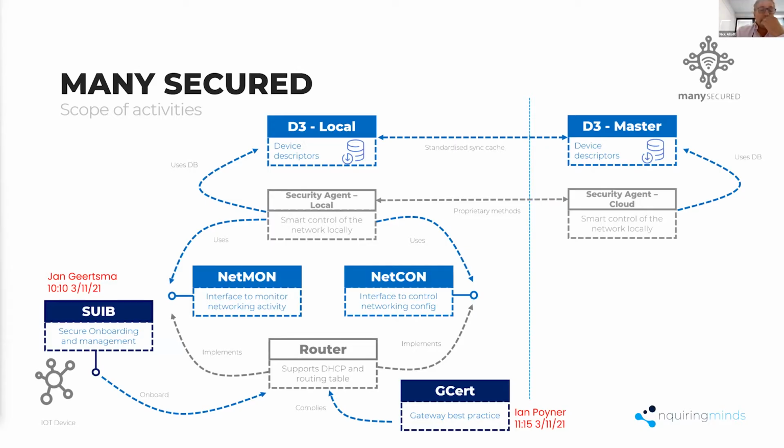So, to those of you that have heard some of the ManySecured presentations before, the scope slides have been evolving slightly, and that's a healthy thing, because we're trying to clearly and crisply identify what are the unique components that we're developing. And essentially where it sits now is there are 5 distinct activities running under ManySecured. So the first is the GCert, which is essentially evolving some of the certification and assurance activities, but looking at addressing the gateway element itself.